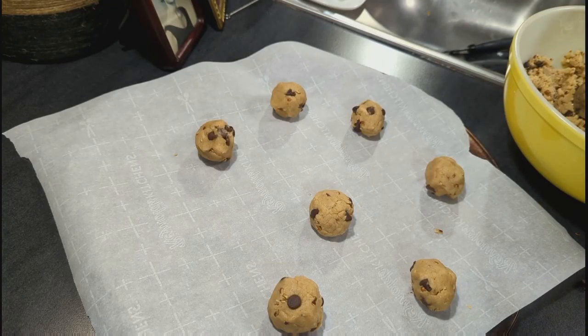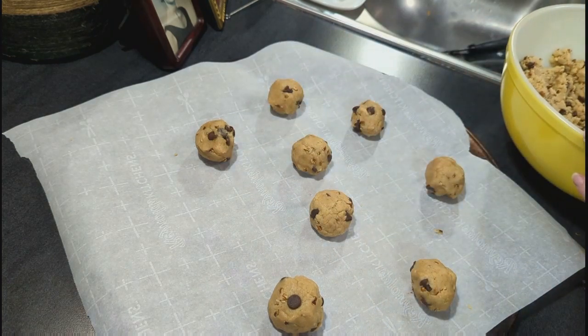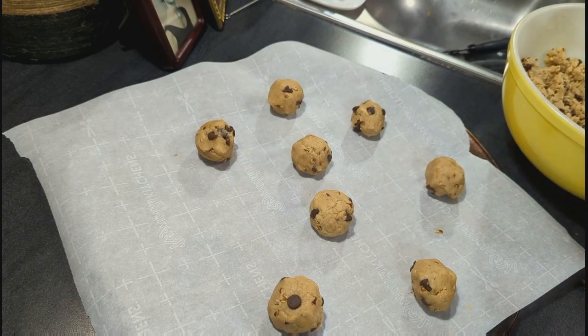So this dough was kind of crumbly in the bowl, so I just used a scoop and got these into balls on my parchment paper and baked these according to the recipe, and they turned out super good. Everybody loved them and it made a ton. So if you want to give these a try, that recipe is linked down below. They're definitely delicious.